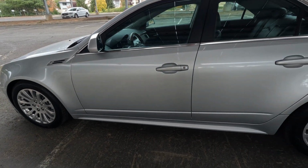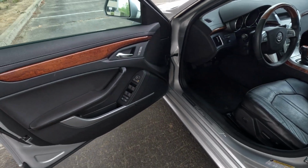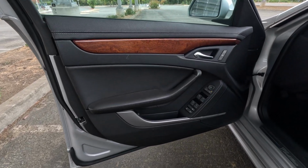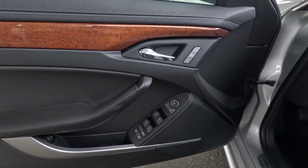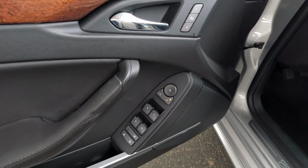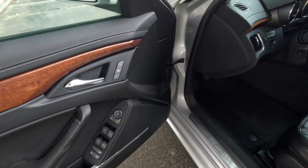Sharp looking car. I think if you were asking me, and you're probably not, the styling on these has aged pretty well. Certainly aged better than the first generation CTSs, which is a good segue to the interior, because if you spend some time with those, the interior on this generation CTS is light years better than those earlier CTSs. Those earlier CTSs are pretty tragic.